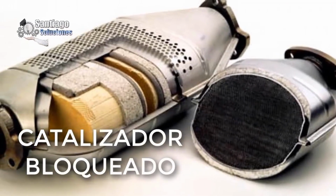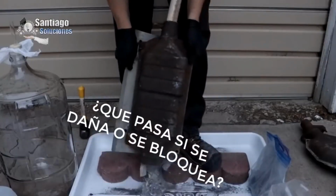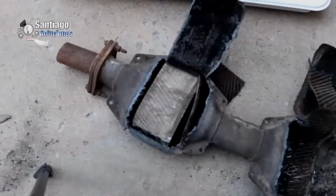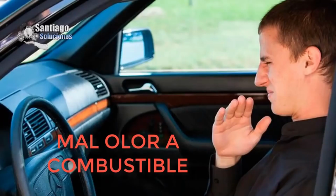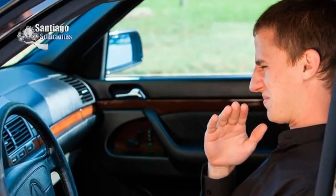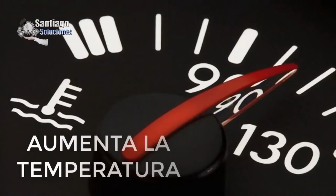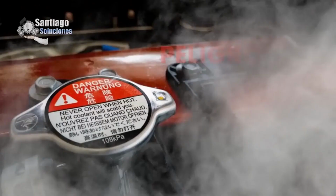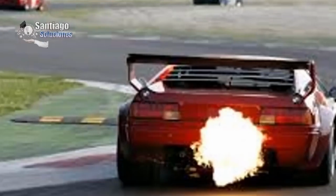Number 1. Blocked catalytic converter. The catalytic converter is a part of the exhaust pipe. What happens when it gets damaged or blocked? The catalytic converter passes the gasoline mixture straight through and doesn't burn it well, causing a lot of pollution and a lot of gasoline smell. And the most dangerous of all is that when the catalytic converter is blocked or clogged, it can ignite the car. It can cause a very strong temperature increase in the floor of the car that can be felt very much. And this can be quite dangerous as it can easily catch flames because it is stuck to the carpet.